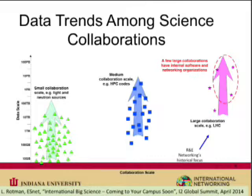But more and more, we're seeing greater use of data in this kind of medium-scale collaboration and these smaller ones as well, where people are sharing data, not because you want to, but because you have to do your science. And these are the communities that are rapidly growing and facing a lot of questions about how do we actually do this?